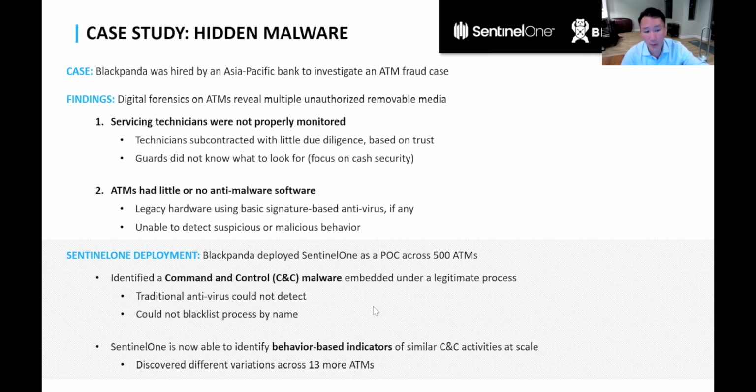So as soon as we deployed SentinelOne immediately across the 500 ATMs, SentinelOne identified and picked up a command and control malware embedded under a very legitimate ATM process that could not have been detected without SentinelOne and the combination of the forensics analysts looking and seeing the results and knowing that that was funny, right? And we went and investigated that. Definitely traditional antivirus was glossing over this and missing it every single time. Could not even blacklist it by name, so we had to do it manually.